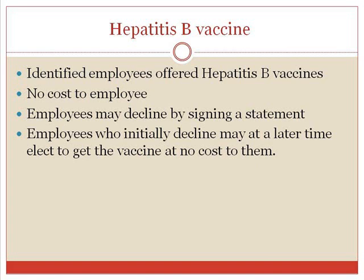Employees who decline the hepatitis B vaccine will sign a declination statement. Employees who initially declined the vaccine but who later elect to receive it may then have the vaccine provided at no cost. The Edinburgh School District will arrange with an outside provider to come to the district and offer hepatitis B vaccines at various times throughout the year. Your supervisor will notify you of upcoming vaccination dates.